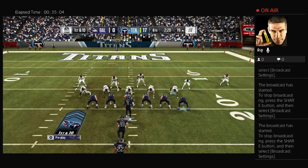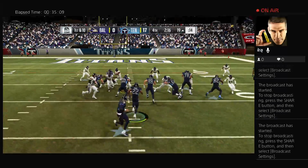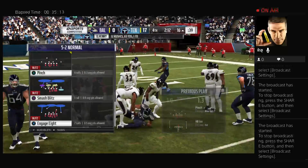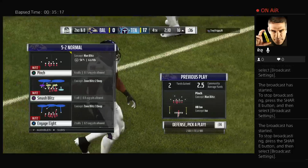And not totally home free yet, but it's looking to come up 1st and 10. Mariota hands to Henry. And they'll get him down right around the 16. 2 yards on the carry there. It'll be second down.